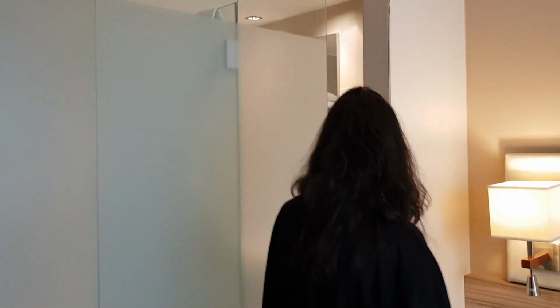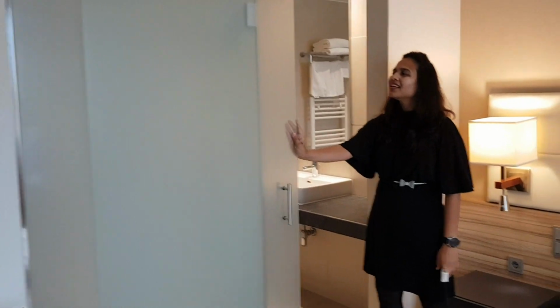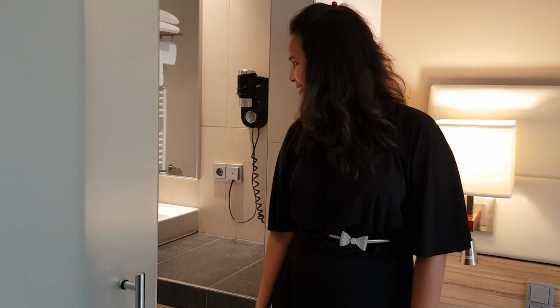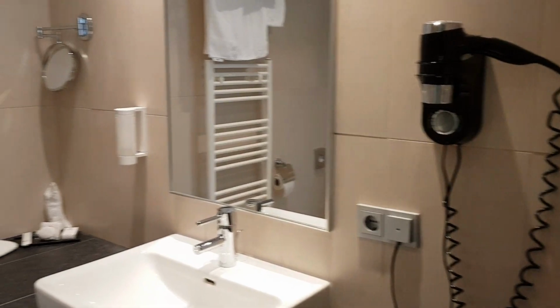And last but not the least, the bathroom. The bathroom is attached over here, separated with this translucent glass. And it has a shower and all the toiletries. And yes, it also has a hair dryer. Yeah, that's it. So this is it.